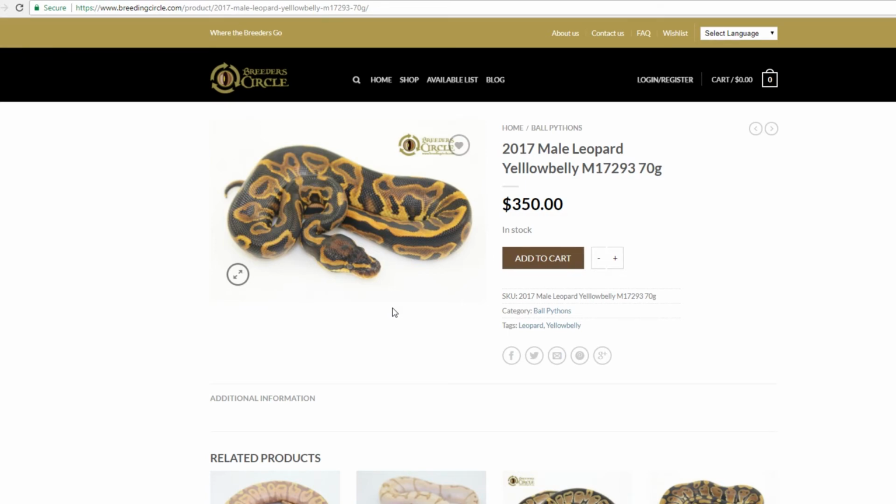If they guarantee just the sex of the ball python, if they guarantee the genetics and the sex, if they guarantee the genetics, sex, and health, those are different things to keep in mind. Because if they send you a snake and they didn't guarantee the health and it has an RI, they shouldn't be really selling that snake, in my opinion. I think that everybody should guarantee health.